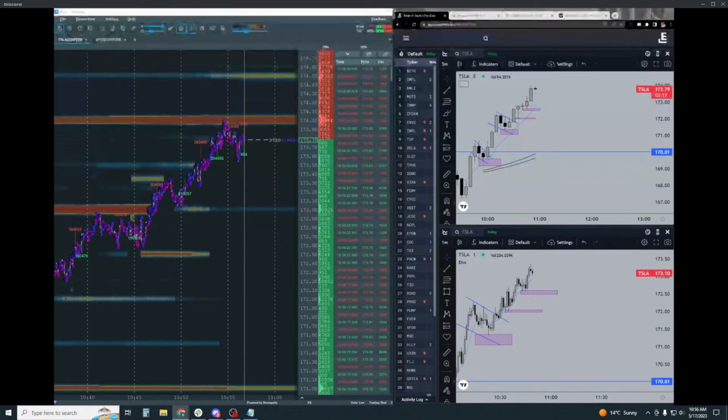Because look over here, Bruce. Okay, we had to scale out because it's part of the system, scaling out. But by scaling out, you also reduce your profit factor for the day. Over here, this is a beautiful daily breakout, beautiful pullback. Everything is there. This is the setup we want. This is the major setup of the day.